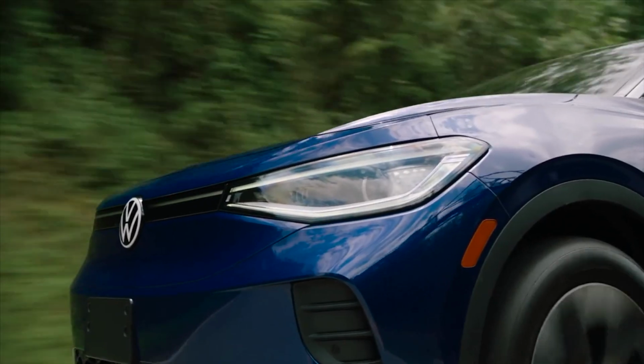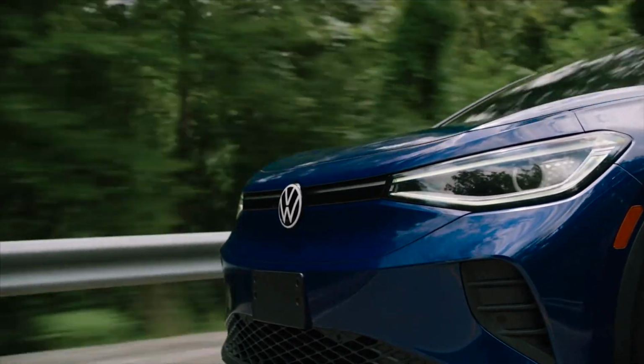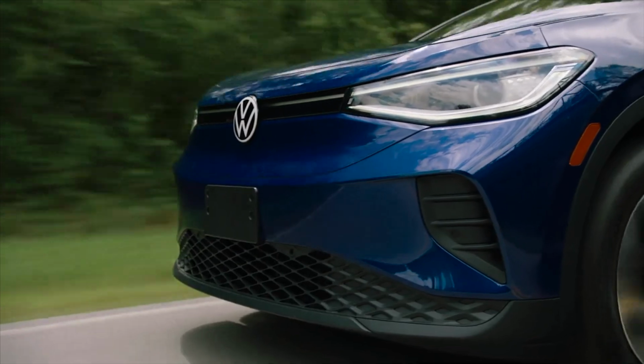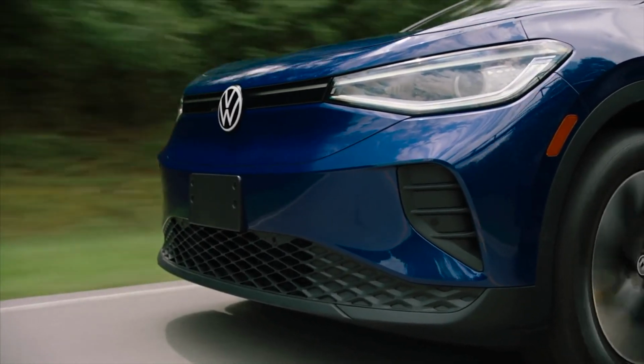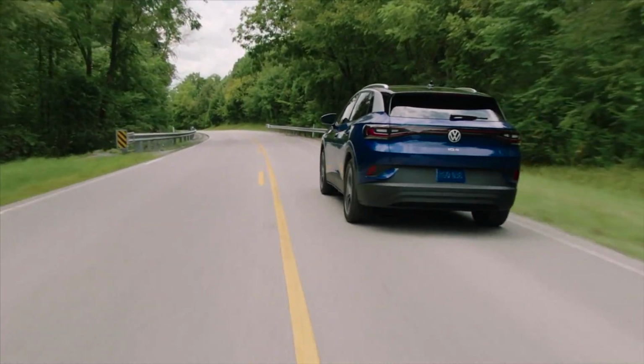Part of the same ID family of vehicles as the Volkswagen ID3 and built on exactly the same modular MEB platform as ID3, the ID4 is the first all-electric crossover to wear the Volkswagen badge, and unlike the ID3, which is primarily designed for European markets, the ID4 will be a global model that will ultimately be sold around the world and manufactured around the world.